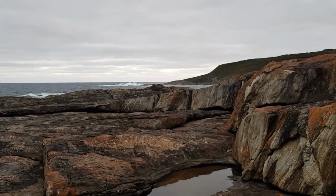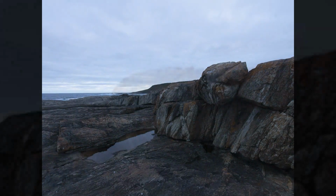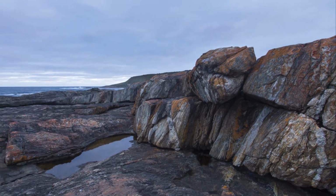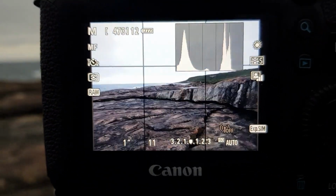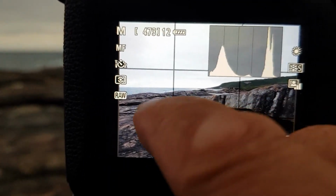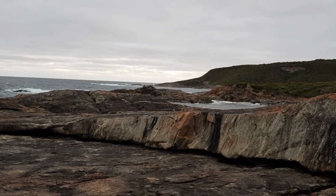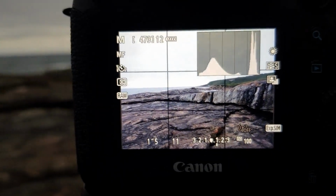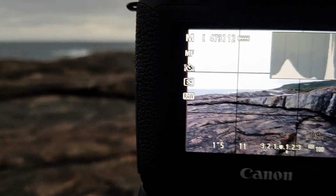It's starting to get quite dark now. Interesting composition with the rocks. We'll just lighten it up a little bit to make it easier to see. The rocks leading your eye down along there, down to the ocean. A little bit of an ocean pool behind. And yeah, it looks pretty good, I think. So, it's a 1.5 second shot at F11. Exposing to the right by one stop.